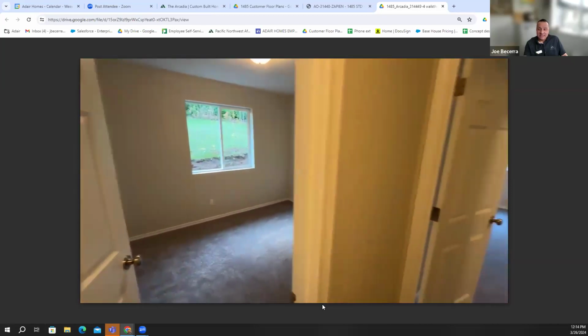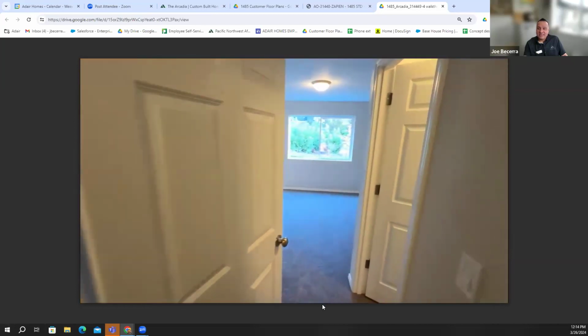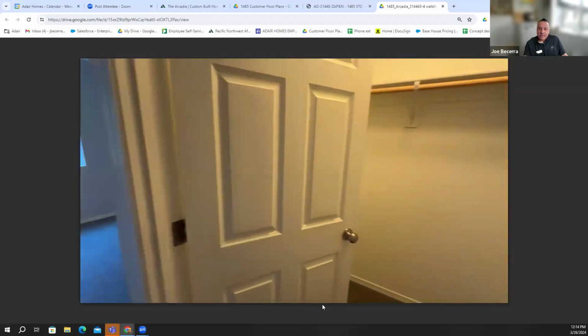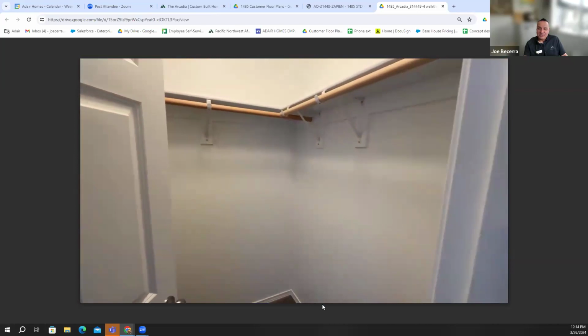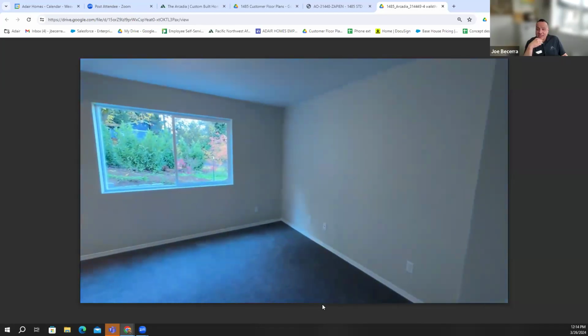And again, if that family's watching by some chance, I want to say thank you. It was so fun to work with them. Just a really pleasant family. And this is a house that they were able to build in their hometown where they work and their family lives. So great opportunity for them to be a first-time homeowner. That's a really cool walk-in closet on the Arcadia. People love that part too.